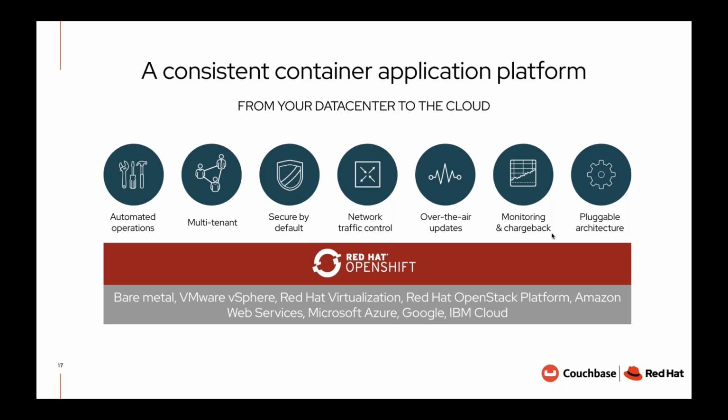It's inherently secure. It's built on top of Red Hat Enterprise Linux and also RHEL CoreOS, which is a derivative of RHEL itself. Over-the-air updates, meaning, say, for instance, you have to work in an air-gapped environment. That's a possibility. And also, we're adding more and more features with respect to monitoring.